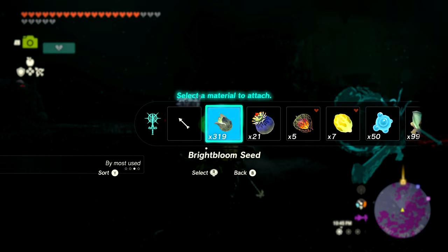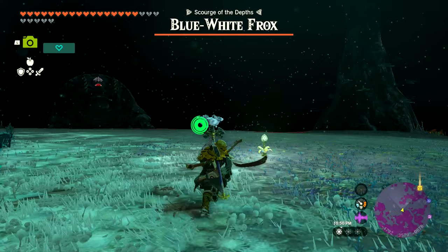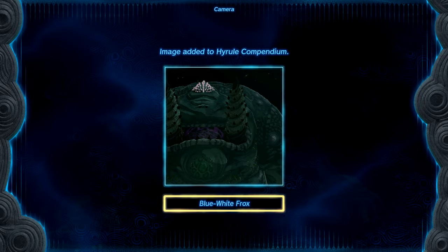All right, anyway, let's go ahead and get a regular bright bloom seed launched up ahead. There we go. Oh, hey, a blue-white frox. Hey, I needed one of you. You know what? I'll fight you real quickly. Shame that your eye was closed, but whatever. It's one less photo that I have to purchase from Robbie.